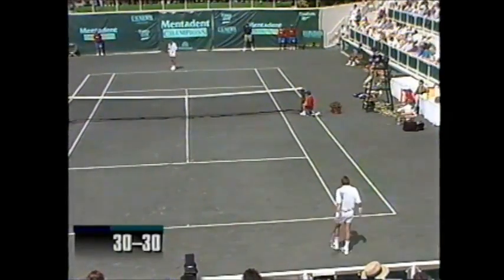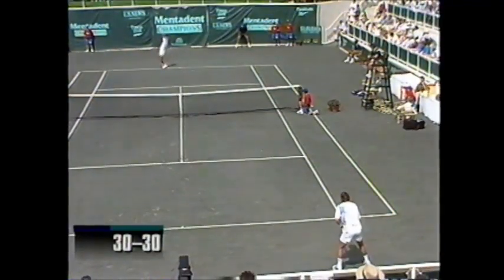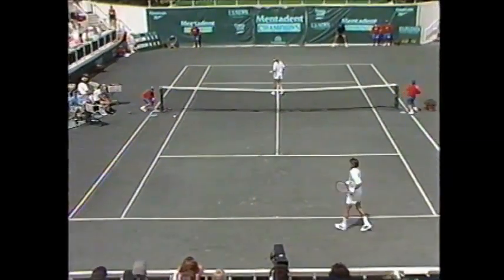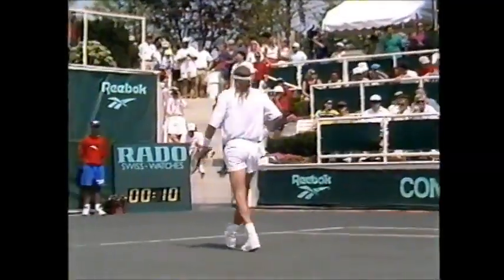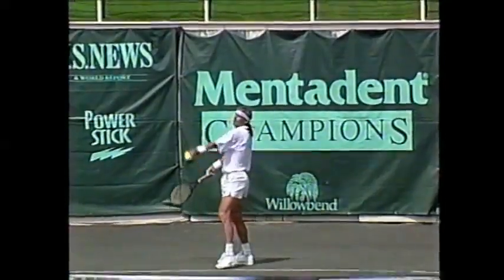Of course, this hard true court is made from greenstone, which is a stone found in Pennsylvania. Nice drop volley from Bjorn Borg. And 40-30. Borg with a beautiful first serve.